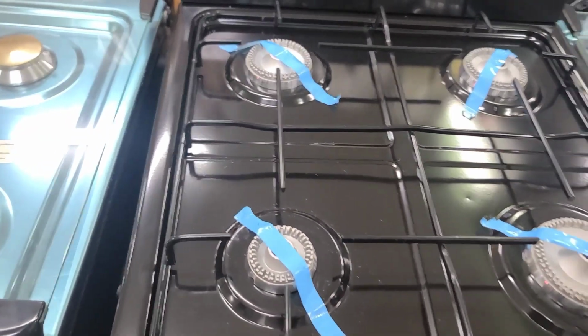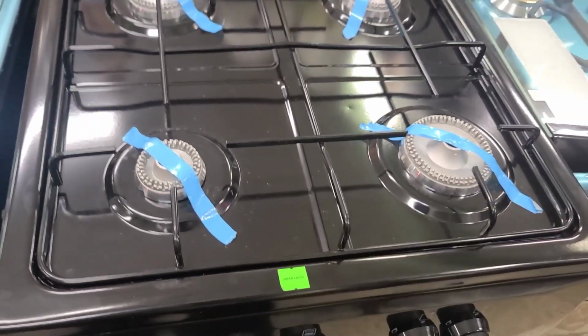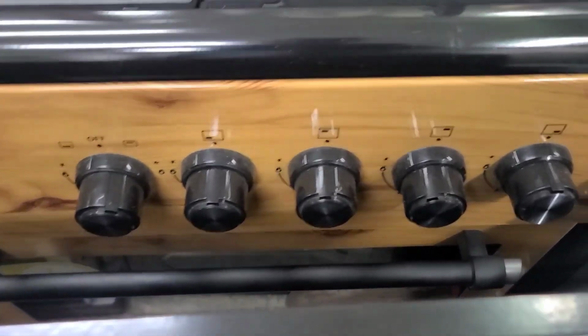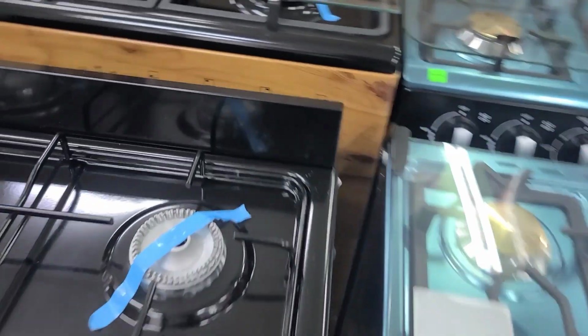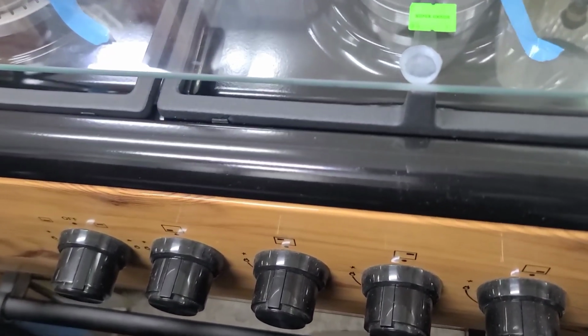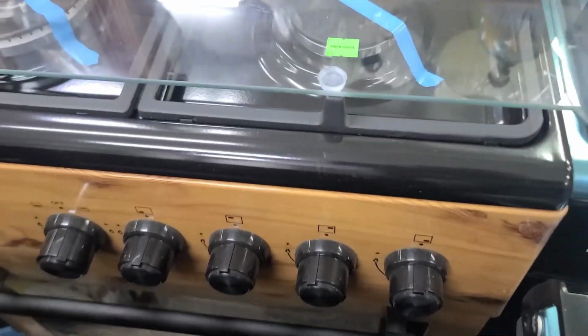A couple just starting out in life who want something simple, like a four burner stove. This is probably cheap. I'm not sure what the price is, but I'm just saying. And we have a nice stove here too. It's kind of fancy. It looks like wood on the outside. I don't see the price. Let me see if I see the price on it. Now this one is for $63,000.